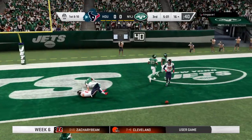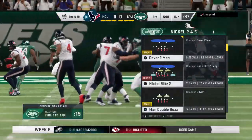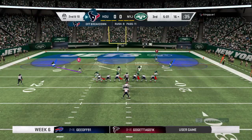Now a throw to the end zone on 1st down, but it winds up incomplete. Austin Hooper, the tight end, was the intended target. That'll bring up 2nd down.